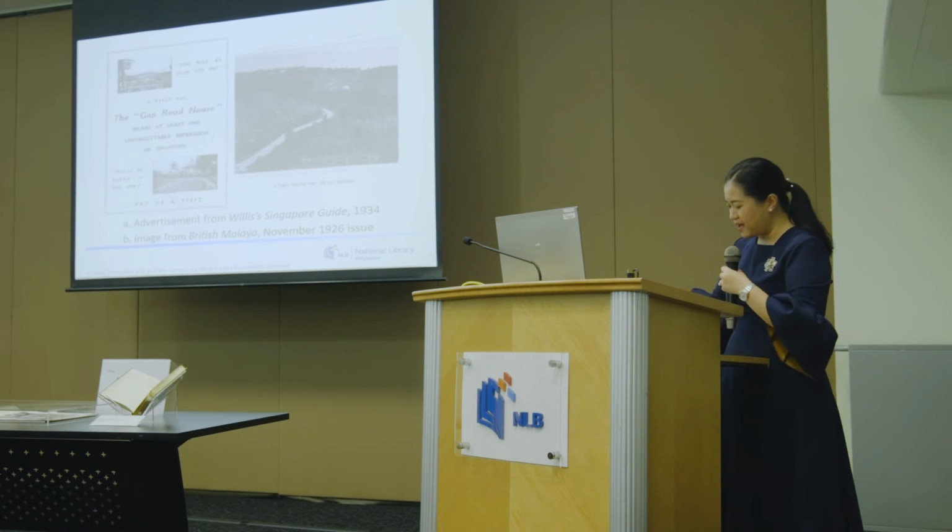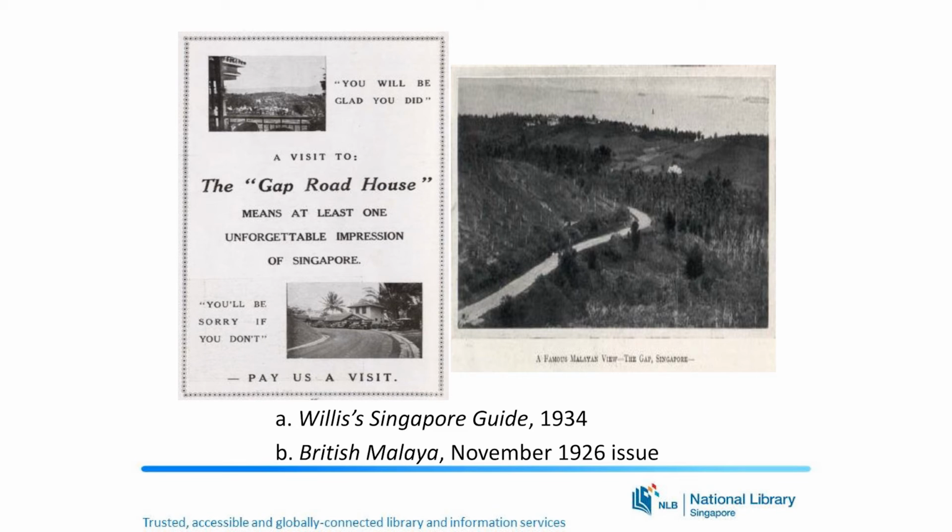Right, so the next one. Going through guidebooks and travelogues will also enable us to discover places of interest that are no longer in existence today, such as the scenic drive to the Gap, to see the Straits of Malacca and Sumatra on the horizon. This picturesque drive to the Gap, located approximately where the National University of Singapore and its affiliated hospital stands today, was mentioned in numerous travelers' accounts.